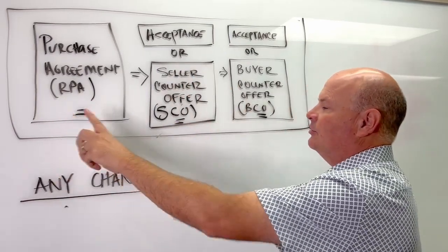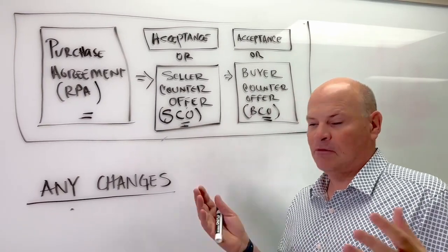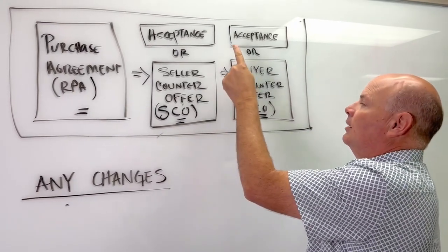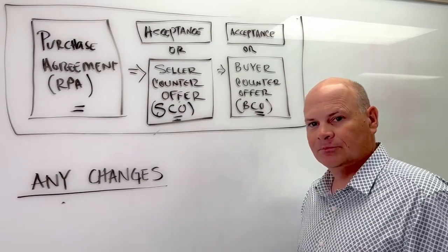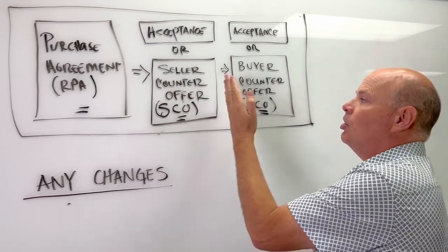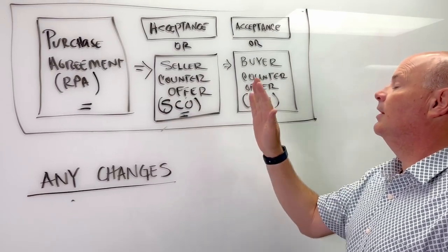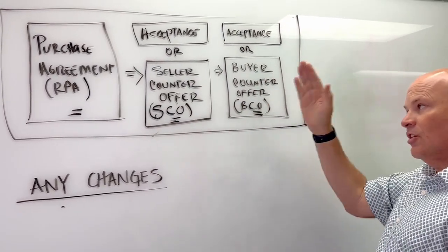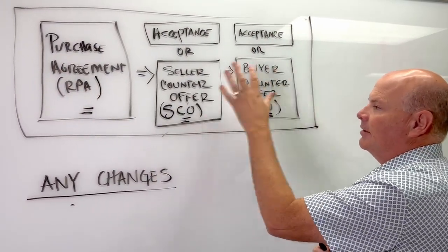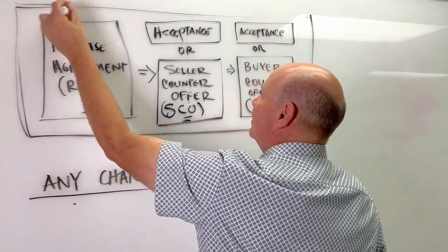That goes back to the buyer's agent. That buyer then has a chance to either accept the counter offer as presented. It's perfect, we love it, we're going to take it, we're going to open escrow. Or they can say we don't like it, we're going to issue a buyer counter offer, a BCO, to change certain terms, whether it be price or again, the same things that they don't like. Now, this can go on indefinitely. Seller counter offer number 1, buyer counter offer number 1, seller counter offer number 2, buyer counter offer number 2. This can go on indefinitely, but once the seller and the buyer finally get to the point where they agree on all the terms, you have this binding contract.